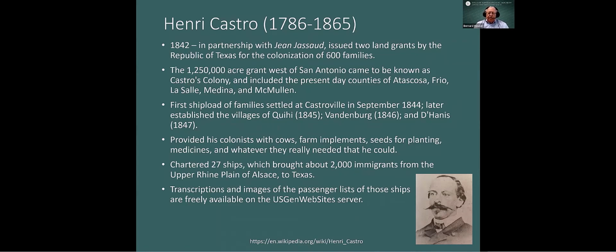And the transcriptions and the actual images of those passenger lists are on USGenWeb sites. And I want to take this opportunity to say that for a lot of the records, instead of looking at the big four, you know, Ancestry and FamilySearch and the like, a lot of records you can find through the county sites from USGenWeb, local historical and genealogical societies, and the like.